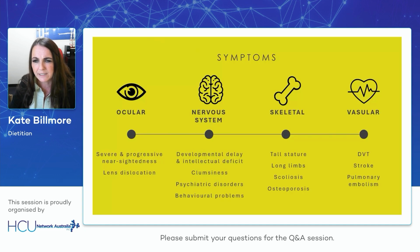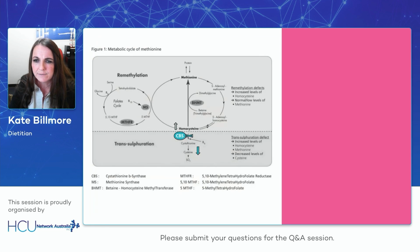HCU symptoms can affect multiple systems. It can cause visual problems, neurological symptoms, skeletal issues, and vascular complications like thrombosis. These vary depending on the severity and responsiveness to treatment. This figure shows the metabolic cycle of methionine. In HCU, there is a problem with the CBS enzyme, which prevents homocysteine converting to cystathionine and results in a buildup of homocysteine. High levels of homocysteine cause the symptoms outlined in my previous slide.